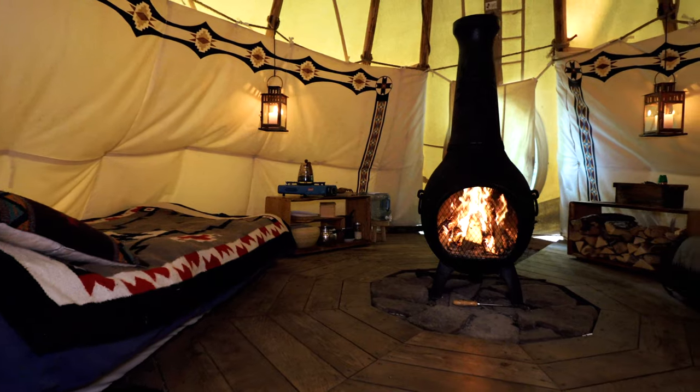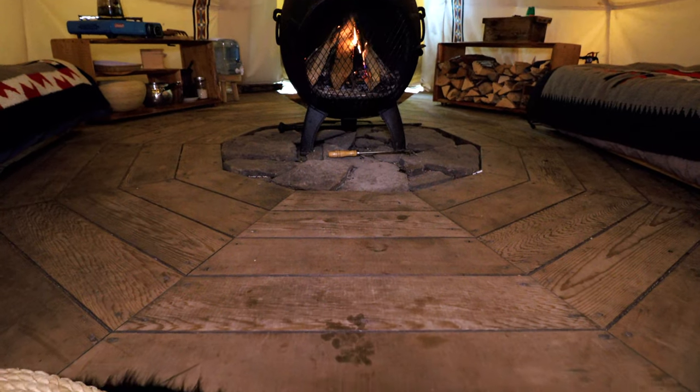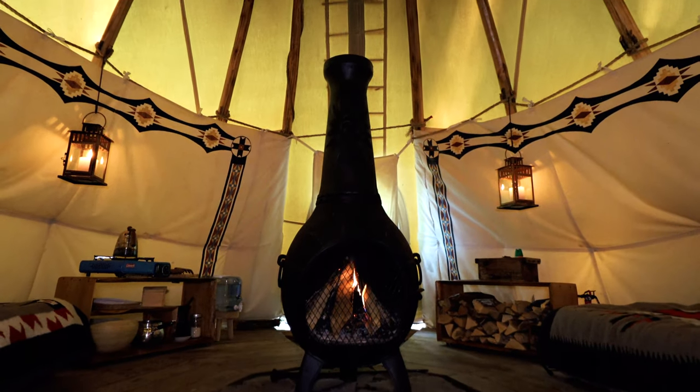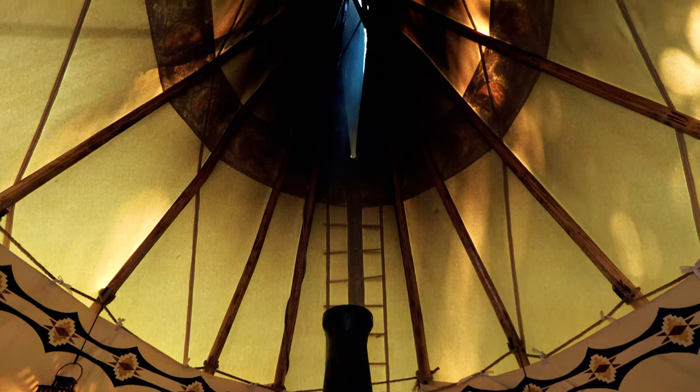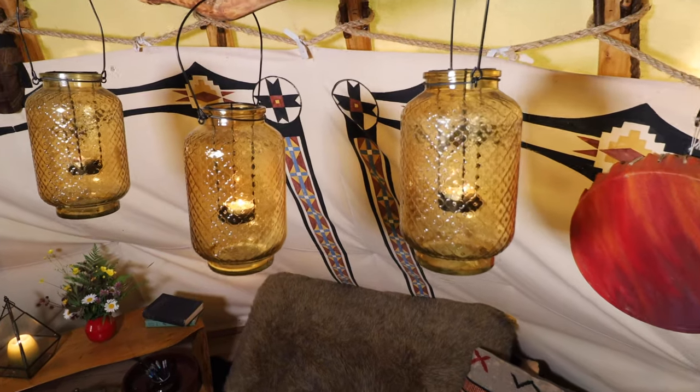I'm sure the first thing you notice is this lovely little chiminea, a little kind of fire pit right here in the middle. And as we look up towards the top of the teepee, you'll see some smoke flaps at the top. I didn't think about that. I always wondered where the smoke would go in a teepee. So very smart. I also love the interior design of this teepee.